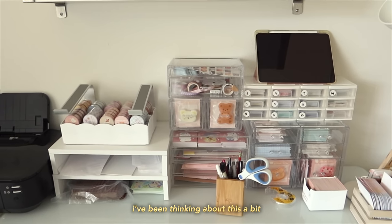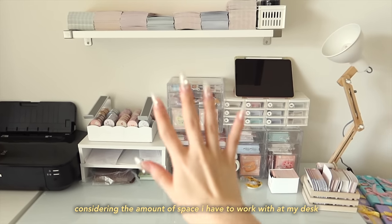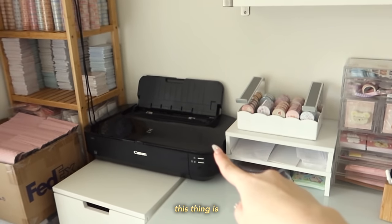So I've been thinking about this a bit. Considering the amount of space I have to work with at my desk, this thing is using up a lot of it.